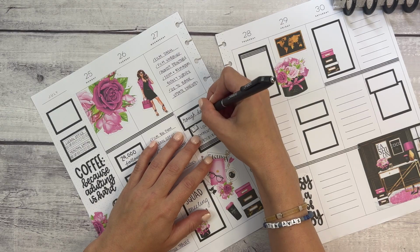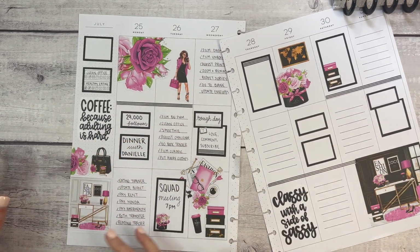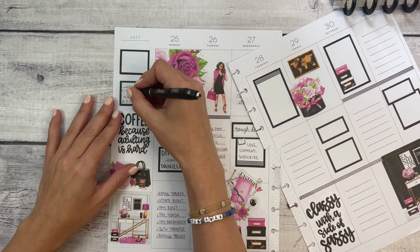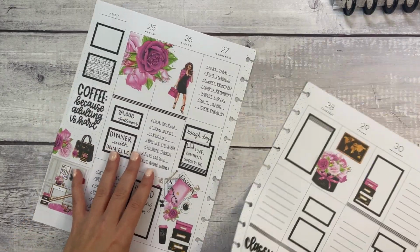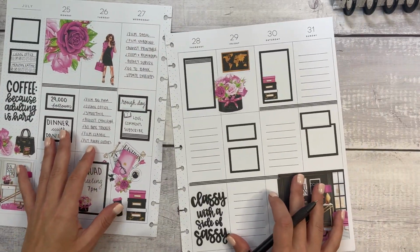Sometimes our planner documents our life, right? Whether it's the to-dos or the challenges. I did clean my office. I didn't really eat very healthy because, you know, life.